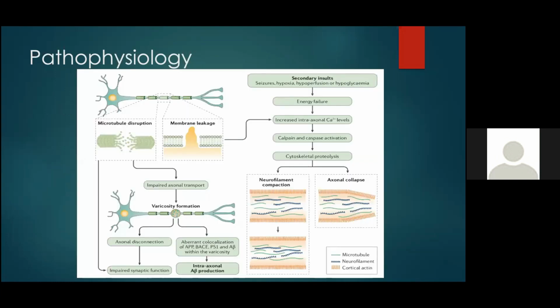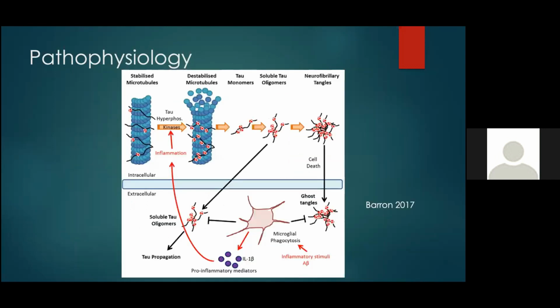So this is just a nice diagram of what happens following a minor head trauma. You have disruption of microtubules, and notably you have leakage of calcium into the extracellular space, and that's what really drives a lot of the pathology and the secondary injury that occurs after a head trauma. One of the hallmarks of CTE, as we know, is the buildup of neurofibrillary tangles and tau protein, and this is related to essentially the breakdown of microtubules.